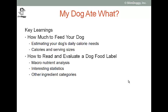The second part of the presentation is how to read and evaluate a dog food label. And there we're going to dig into some macronutrient analysis, macronutrients being protein, fat, and carbohydrates. We're going to share some really interesting statistics that we've collected through our dog food database of over 2,000 dog foods and treats. And we'll also dive into what we call the other ingredient categories. These are ingredient categories that are often included in commercially available dog food. And it's really important to understand how they fit and what to look for in those as well.